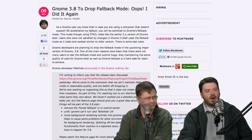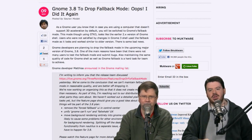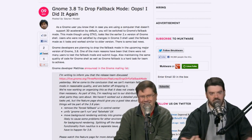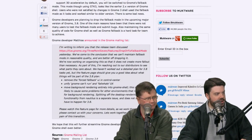That didn't go well. Now, what is fallback mode? Fallback mode is when your 3D graphics driver fails, or if you don't have 3D capabilities, the desktop, instead of doing a composited desktop, falls back to a 2D desktop. Makes sense. But the problem is, you've got to maintain the 2D desktop, and you've got to maintain the 3D desktop. Double the work. And the GNOME project is saying, hey, look, guys, it's too much work.